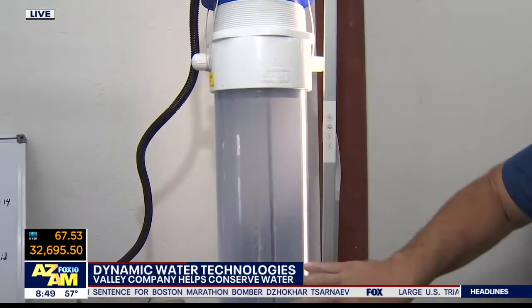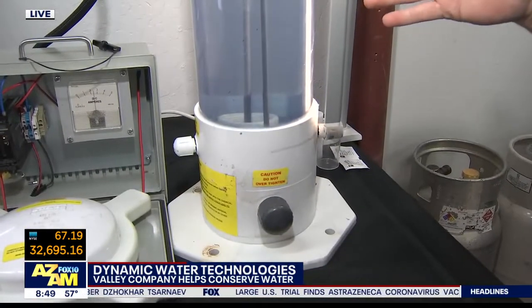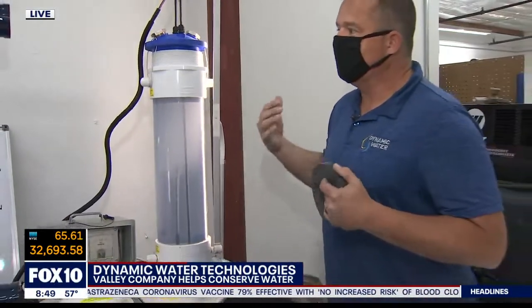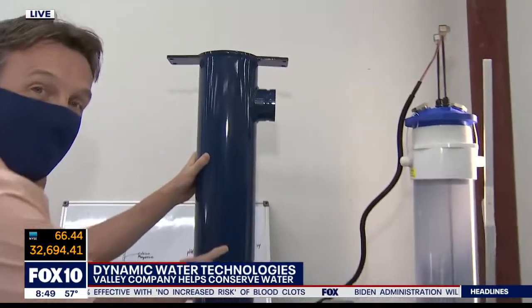By making this partial electrolysis happen, we're generating chlorine and hypochlorous acid that sanitize the water in real time. We're also pulling unstable minerals, calcium and magnesium, out of the water. So we can recycle water many, many times more than a typical system would. So that basically is what's going on in these, okay?